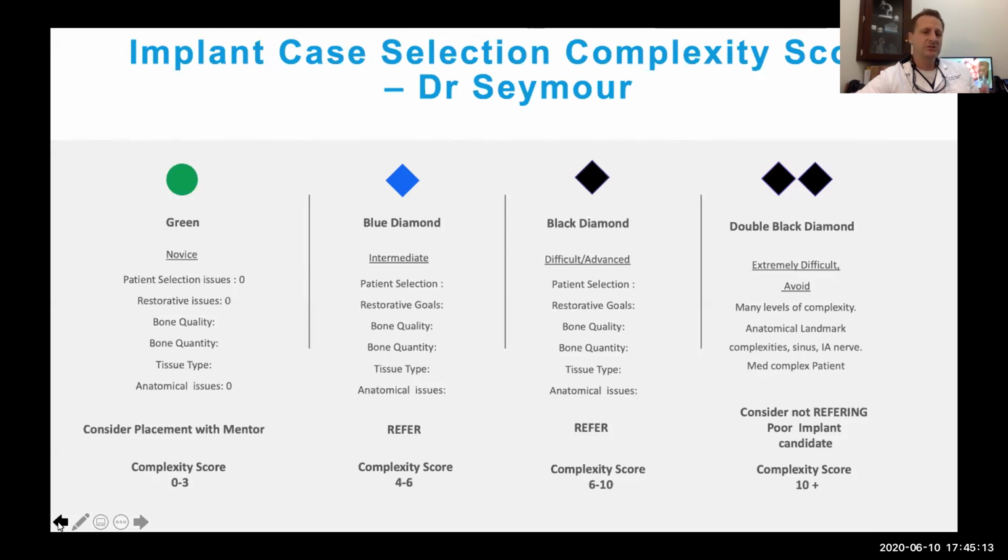So when you think about patient selection, restorative goals, bone quality, bone quantity, tissue type, and anatomical pitfalls, as you go through and break down your patients, say, okay, what is their tissue type like? Are they well-controlled periodontal disease? Is this keratinized gingiva? If you're going down and there's no issues, then you're heading towards green. But the more of these complexity items you get, the more problematic this can get for both the specialist and for the general dentist. Remember, we've got to restore and we've got to do this right, so we need to be in good communication.